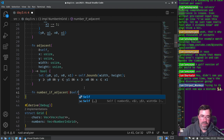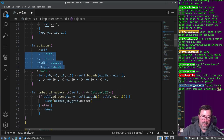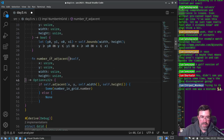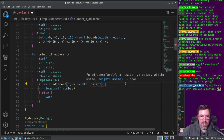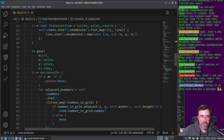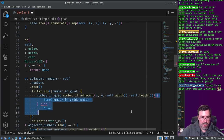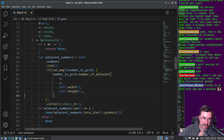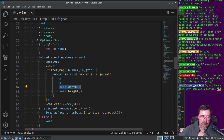I'm gonna need to copy all that stuff though. I don't know, this is sort of contrived. This is a bit contrived, but that's okay, because at least we're making it a function. So this is self, right? And this is just width and height. So then I really can just say number if adjacent, and then actually, yeah. I was going to say I can even get rid of that, but I don't think I can. So you can only put a function in here if it takes one thing. And I can't because there are five things. But that's good enough, right?